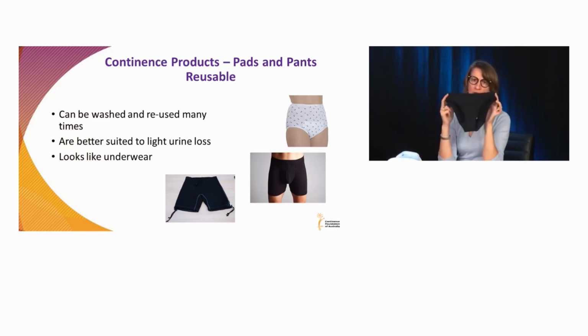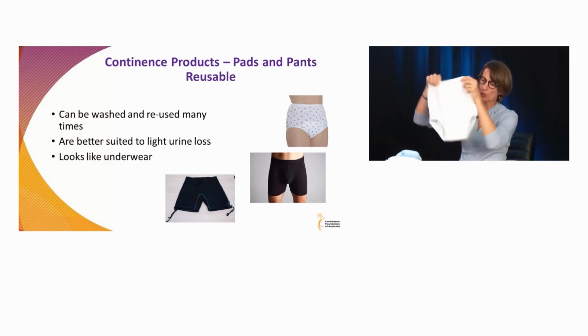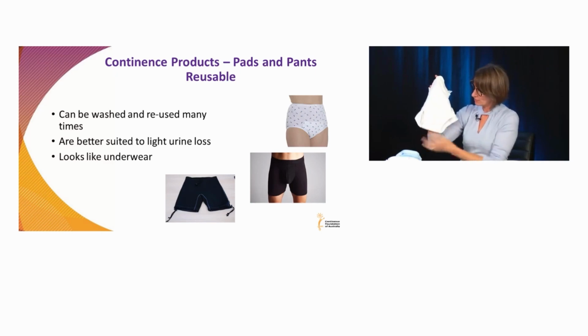So, for example, this is a pair of continence pants, and it actually has a built-in pad in it. So you can see it's for someone with a lighter loss, but it looks quite like a normal pair of underwear, and it can be quite pleasant, or quite accepting to wear, particularly if you're not keen on continence pads. They can get bigger and even more absorbent. You can see there's a pad through the centre of this as well.